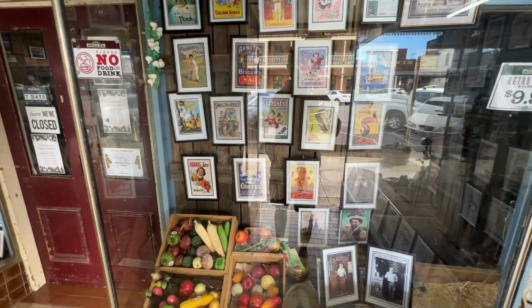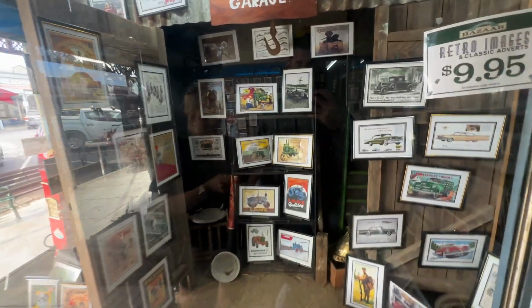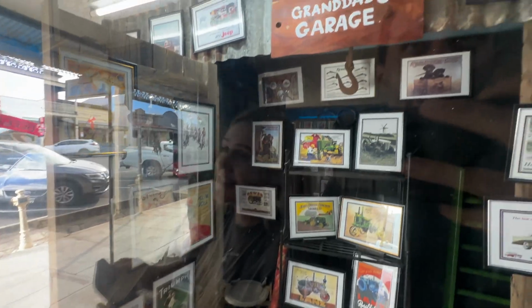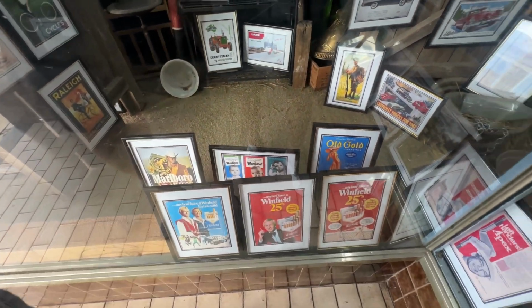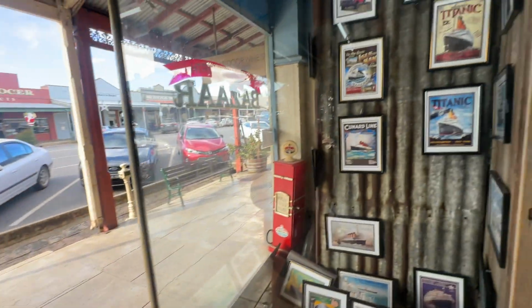It's a cool little shop with all the old signs, all the Australian brands, like the John Deere model. Yeah, the Jeep. That's cool. Look at the Marlboro. The Valiant. That's cool. Keep walking. Titanic? Beechworth.